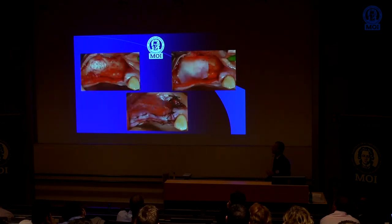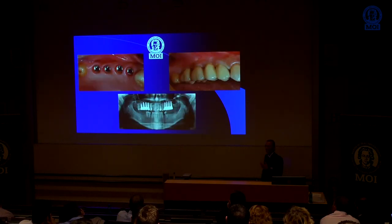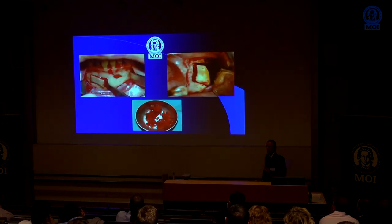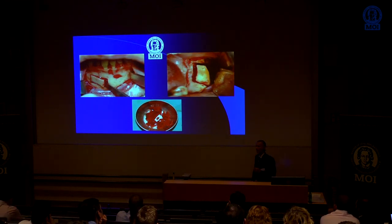Later on, this subantral space can be grafted using different grafting materials, which after different maturation periods may allow us to insert a number of implants that will eventually become and function as the artificial roots of our future fixed restorations. For obvious reasons, the first material used was autogenous bone, but we all know that the problems with autogenous bone are that it requires a donor site from which to harvest it, but also the amount of material that can be obtained, at least intraorally, is very limited, not to mention the increase in risk, in time, in cost, and in morbidity of the extended procedure.